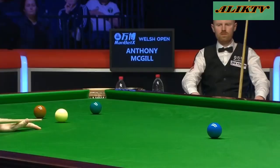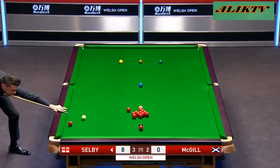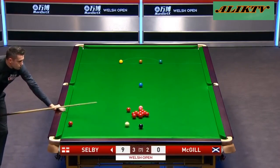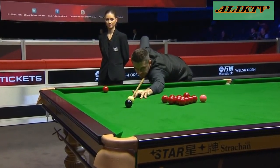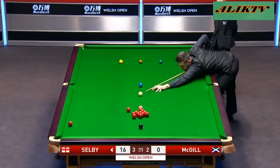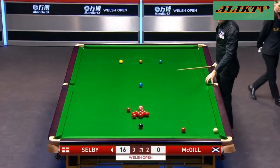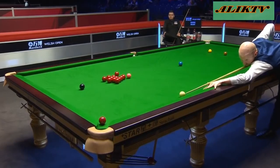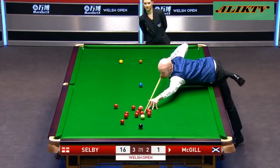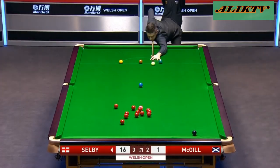Well, he gave that one. Would be very... If Selby didn't win this frame, the other match would be quite late on. Taken longer than it could have done. Well, I didn't expect him to miss that. Anthony McGill, maybe the positional side was not there.